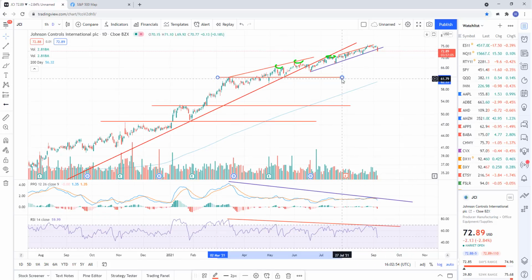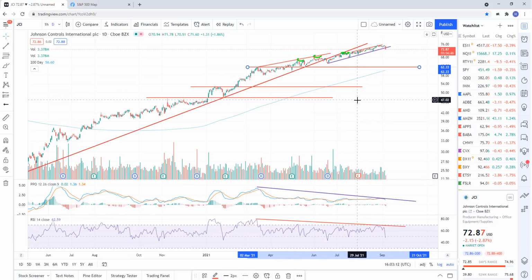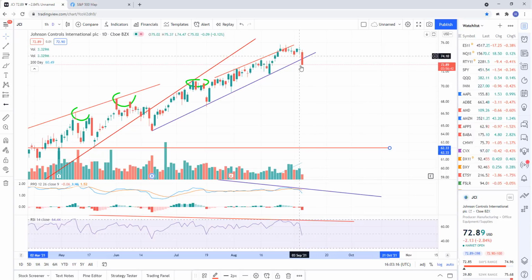So I would say a move all the way down here would be 62.50 area. The 200 is likely going to meet up with that at that point in time as well. And then possibly lower, but definitely down there. And we've got another level of support here at 52.62, and then another level at 47.90. So there's your sell signal, another breakdown. Looks like lower prices from here in this JCI.